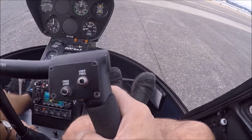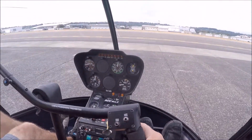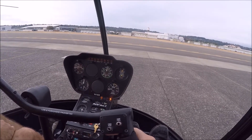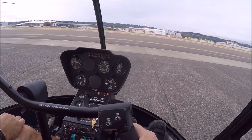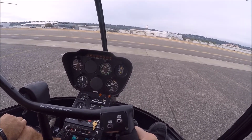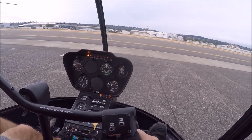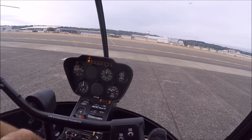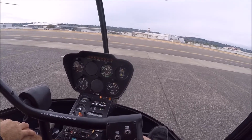And throttle it on up. Oop, that's governor off. Yeah, you don't have to stop it, just kind of slow it down a little bit. Just make sure it's not going to pop out the top. Alright, do your last check. Alrighty.